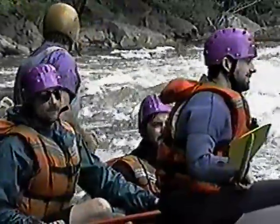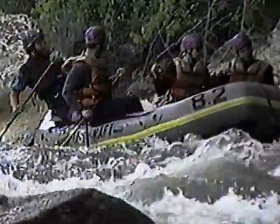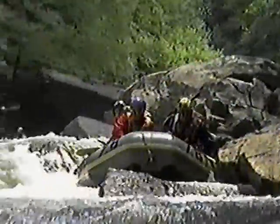Dave and his crew are going to set safety right here, perch themselves on the rock, and be ready for swimmers. Now Howard gets ready above. Josh and the crew just run Tommy's Hole. Couldn't really see too much from here, but they had a nice run of it. They're still upright, and that's what counts.